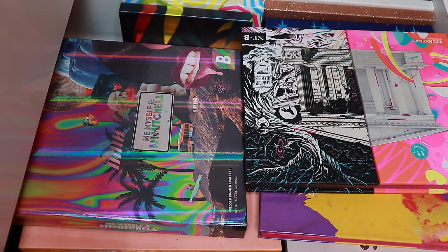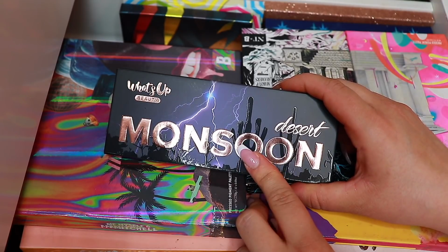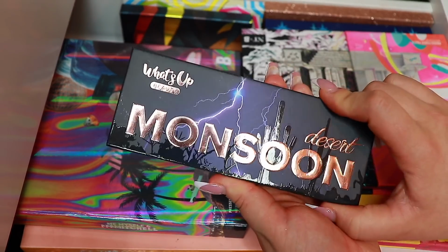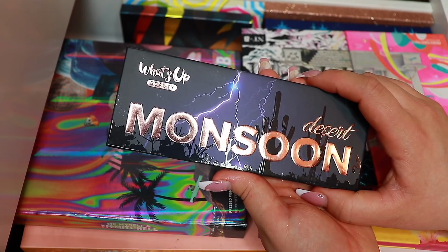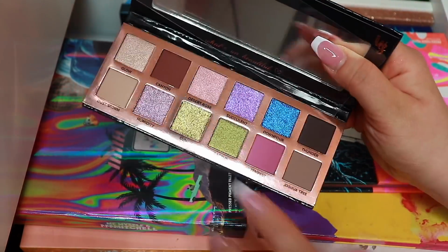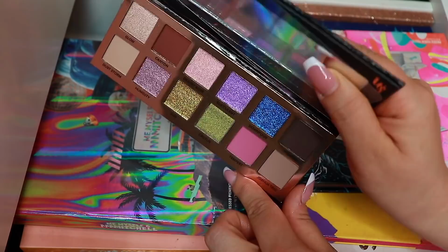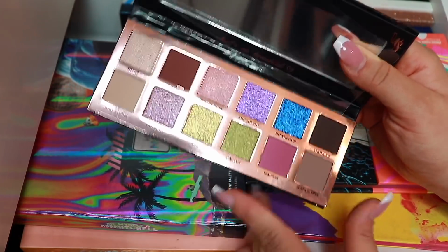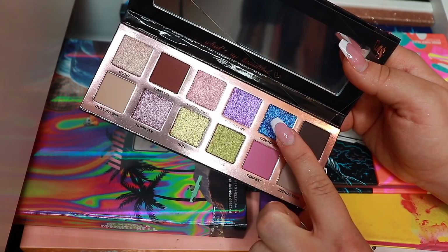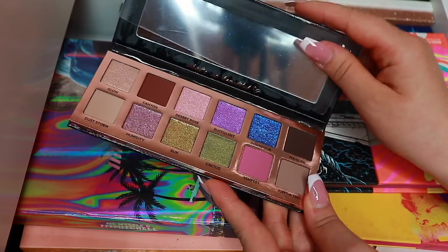Oops, sorry. And then I also got a PR package from What's Up Beauty. I got some brushes, I'm gonna open them up soon, and then some nail polishes, which looked really, really cute. But this palette, they reached out to me a while ago and asked me if they could send it to me, and I actually think that this palette is gorgeous. Once again, you have these a little bit more neutral shades, and then this one, just look at it. Or this one, oh my, it's so stinking pretty. This one as well. I just think that they are so beautiful. So I really want to test this out. I'm dying to try that one and that one.